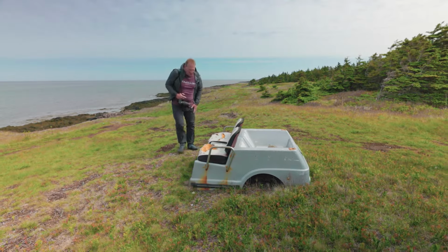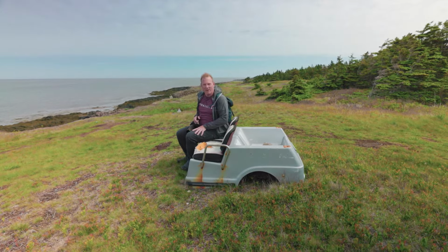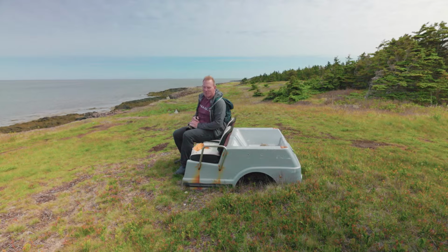Not everything along this trail is ocean-related, like this golf cart, but it makes for a great place to take a rest while you're moving along the trail.